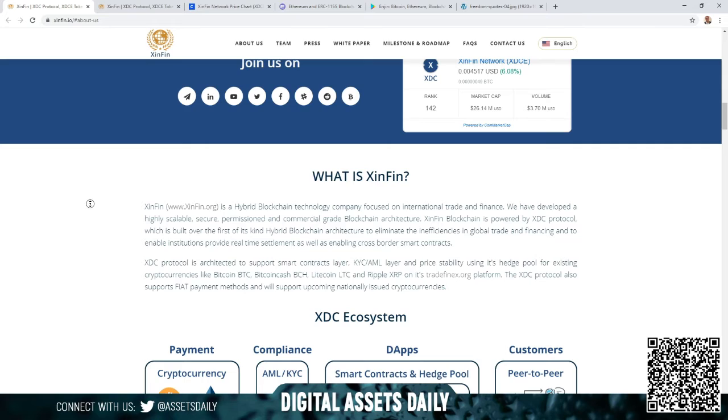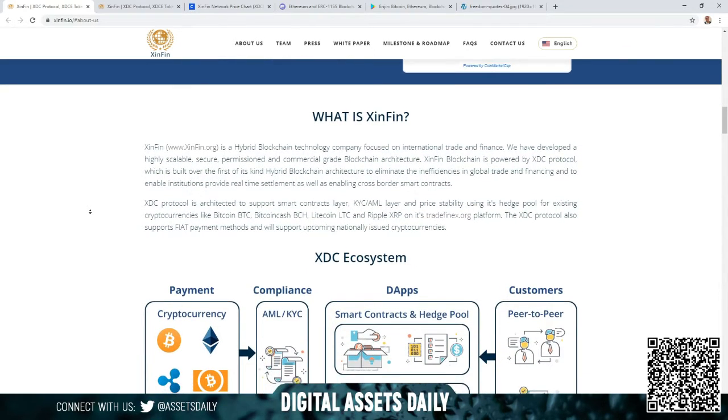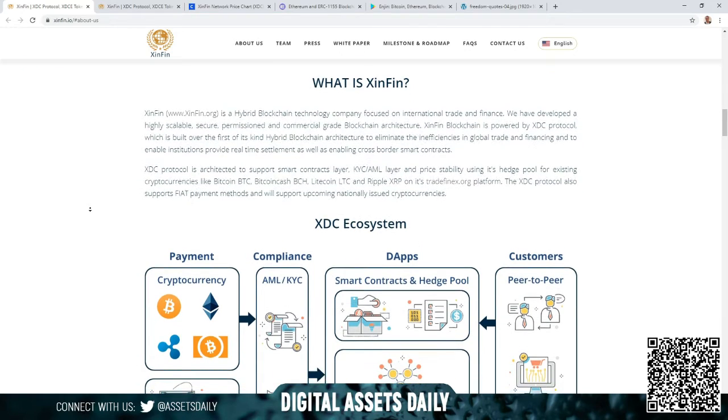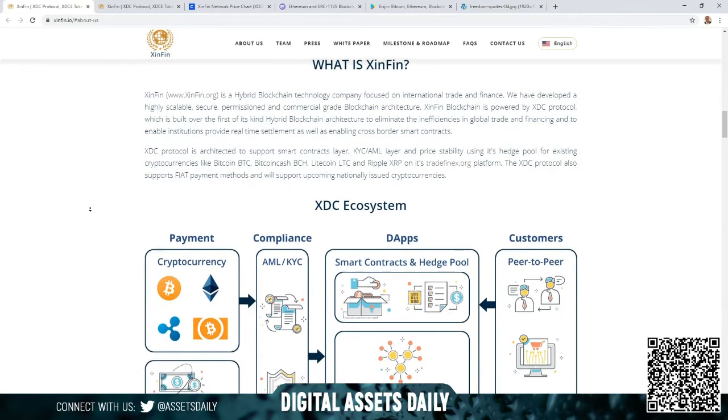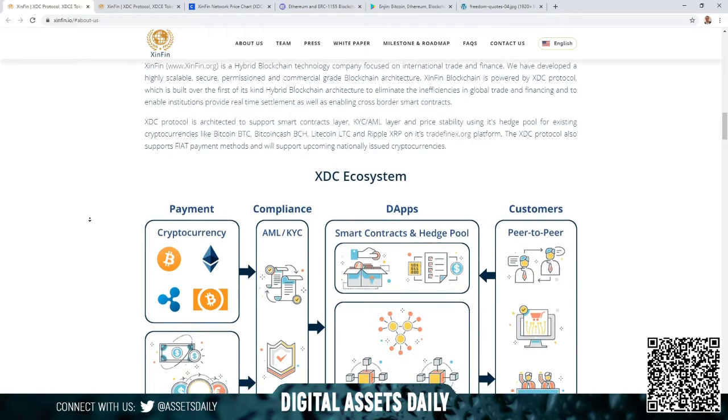The XDC protocol is architected to support a smart contracts layer, a KYC AML layer, and price stability using its hedge pool for existing cryptocurrencies like Bitcoin BTC, Bitcoin Cash BCH, Litecoin LTC, and Ripple XRP on its tradefinex.org platform. The XDC protocol also supports fiat payment methods and will support upcoming nationally issued cryptocurrencies.